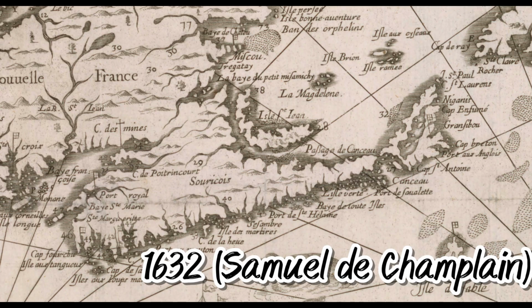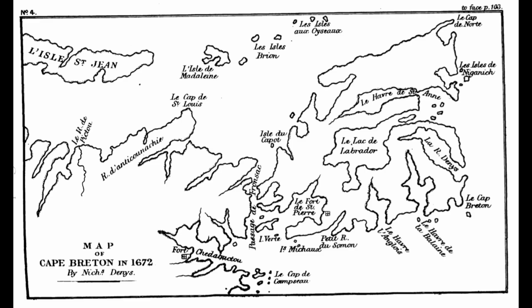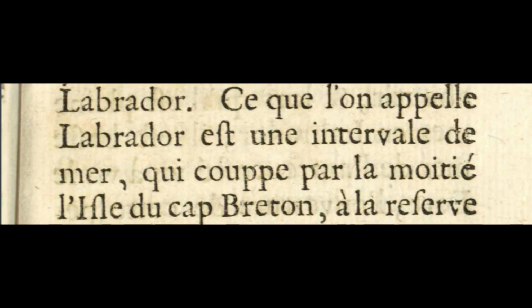For example, here is Samuel de Champlain map of Cape Breton in 1632. You can see a few named locations on the eastern side of Cape Breton. 40 years later, here's another map from 1672, and the Bras d'Or Lake is actually called Le Lac de Labrador. The Labrador name is believed to have Portuguese origins. Nicolas Denys described the lake as that which is called Labrador is a stretch of sea cutting in half the island of Cape Breton.